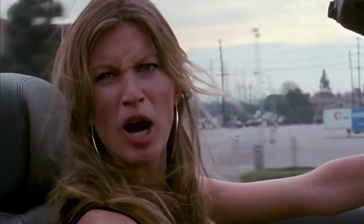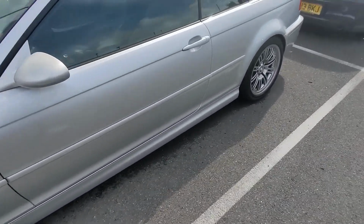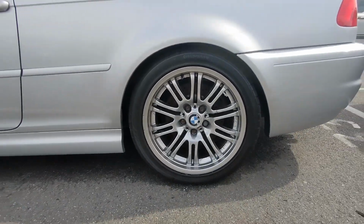Give it a cash! No more gas! So that's kind of lit. And I like the fact that it's on 18s. Like, these are just the better M3 wheels. So that's cute. I'm glad for this. Anyway, let me show you what I got from BMW.